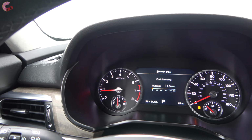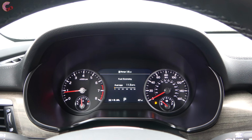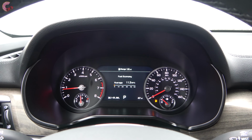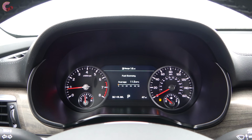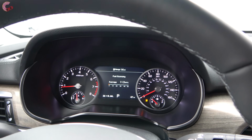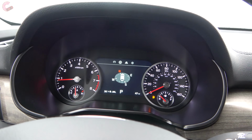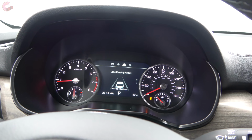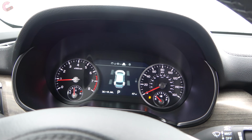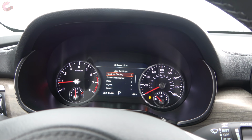So what you're looking at here is the upgraded gauges in the SX. They come with the 7-inch multifunction display instead of the 3.5-inch multifunction display that comes on your other 3 trims. Now this is a really big and vivid display, and you can just control it with this little button here on the steering wheel. So you can cycle through your standard affair of information. You've got all your safety systems here. So there's your 4-wheel drive, and then you can go through all your various settings, including the settings for your head-up display.